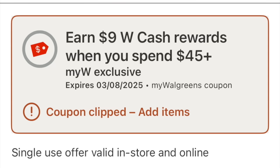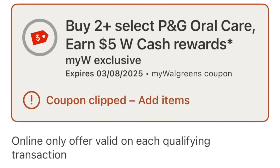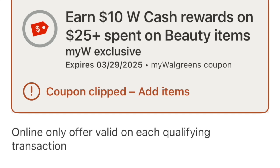Just to show you the fine print of each of them, this first one's a $9 back when you spend $45, and this is both in store and online. And then the next 3 are online onlys that include a $15 back when you spend $45 on P&G, and this typically stacks with the first one. So hi. Can you not see how great that's going to be? A $5 back when you buy 2 P&G dental care products, and this is an online only. The devil's in the details, and the details is at the line below. Hopefully you can see where I'm talking about that. And then a $10 back when you spend $25 on beauty, and that is online only, and we will definitely look at deals for that as well.